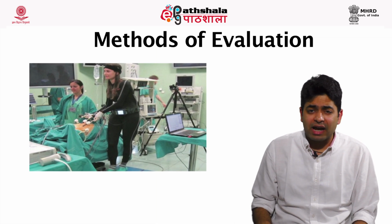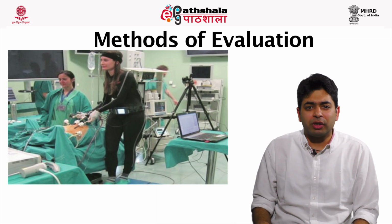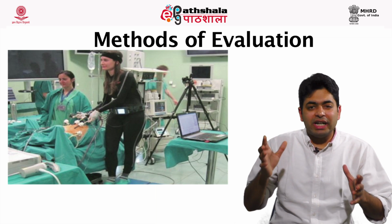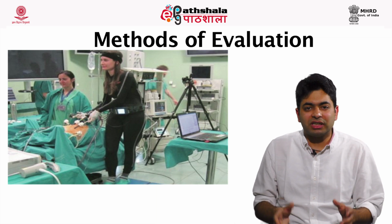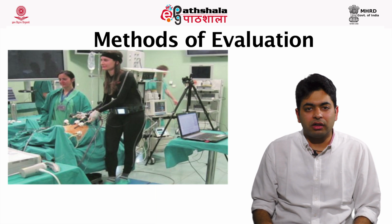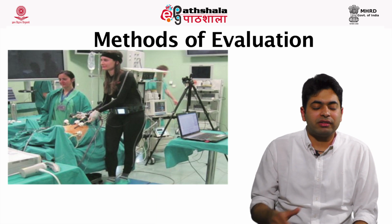As we can see on the diagram, the surgeon is wearing a whole body suit with multiple inertial markers on her body, so that whenever she operates, a 3D real-time model of the surgeon is created in a computer, and we can see what posture he is in and on what posture he is standing for a long time, and we can do the observational basis there also.